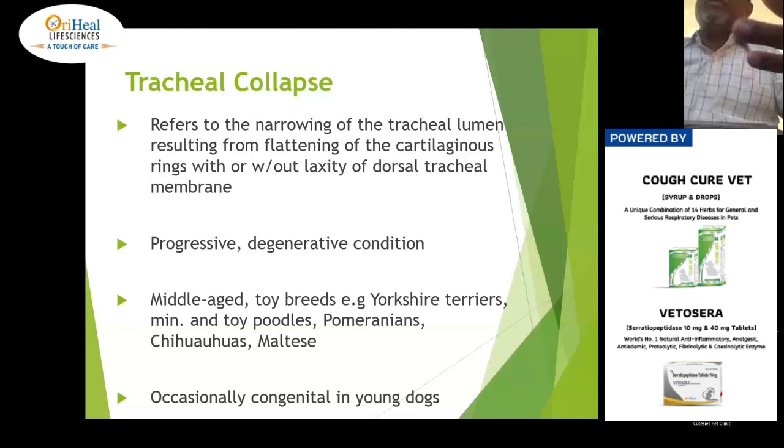The trachea becomes narrowed, either in the proximal part or the caudal part, and you have this condition. What actually happens, nobody knows, but it's a very progressive degenerative condition in middle-aged toy breeds. Occasionally it is also congenital.